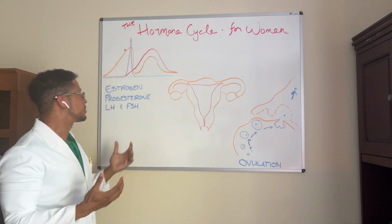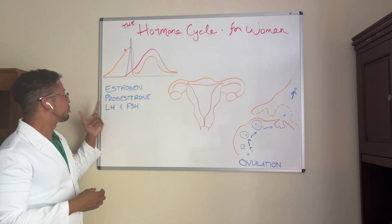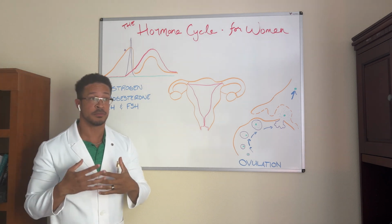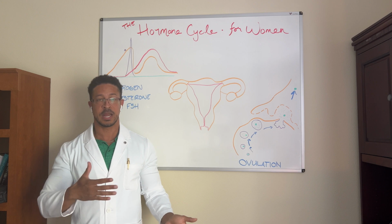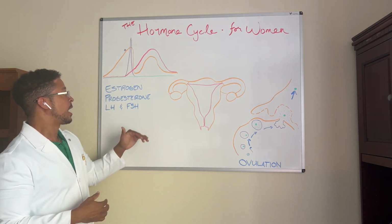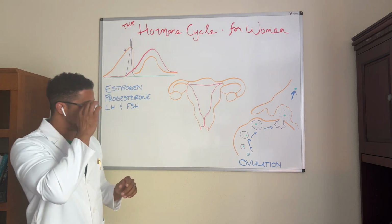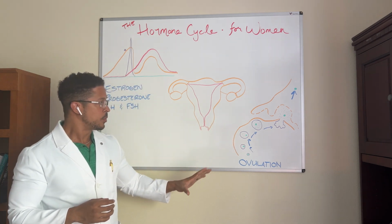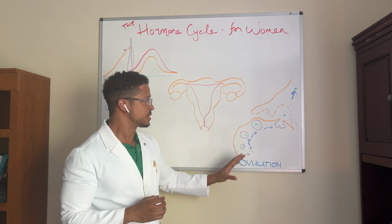The primary hormones that are involved in this are your luteinizing hormone, follicle stimulating hormone, progesterone, and estrogen. The estrogen and progesterone have regular jobs to do during the month, sure, at standard levels. But when it comes to the baby making game, they actually have a bigger role to play in this right here. So let's talk a little bit about releasing the egg. This is ovulation now. The whole purpose behind ovulation is to release an egg.